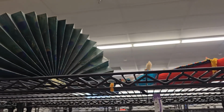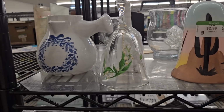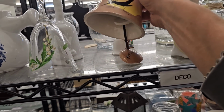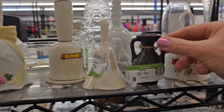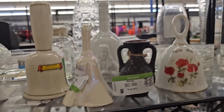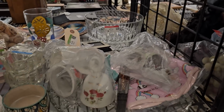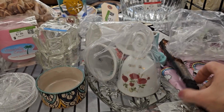Some Asian decor up on the top shelf. And down here appears to be someone's entire collection of bells. This one's a souvenir piece from Arizona. All shapes, sizes and styles here, but sadly they just don't sell very well for me, and I'm not sure why. Lots more in bags.